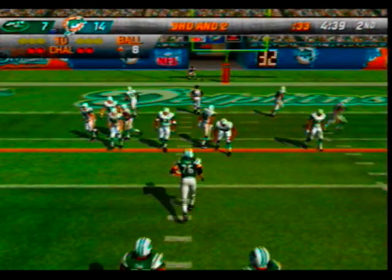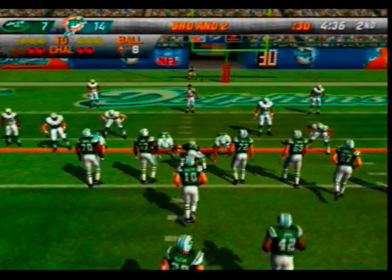8 is the magic number right now. Ball on the 8-yard line. There we go.